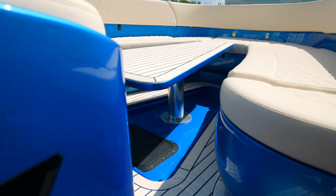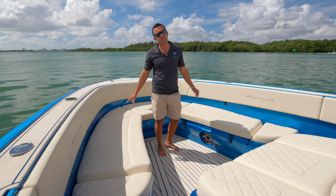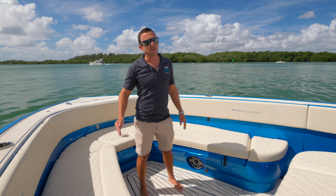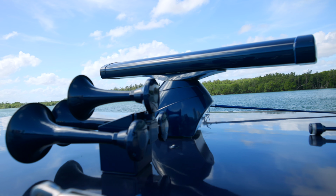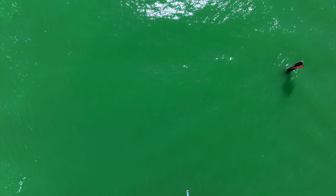We have a hydraulic table that I'm standing on, ample storage underneath all of this seating area. We have a windlass for ease of use, of course. And then finally, heading towards the top of our oversized hardtop, lighting for at night, spotlight, and our Garmin radar, of course, finishing in the custom Midnight Express blue.